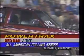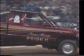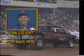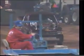And we are down to the final 4 in this major league of professional truck and tractor pulling. Redman and TNT Motorsports with the All-American Pulling Series, Army. This is John Calvert. He calls it the poor man's pride. He's out of Maysville, Kentucky, and he'd love to win this before the hometown folks.